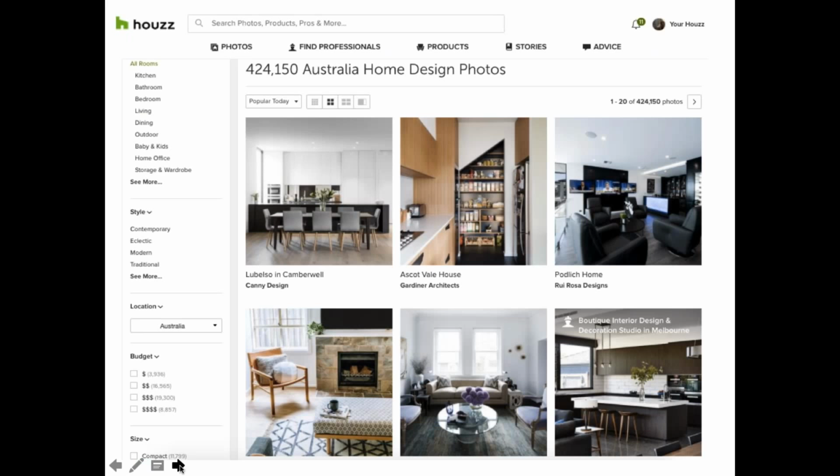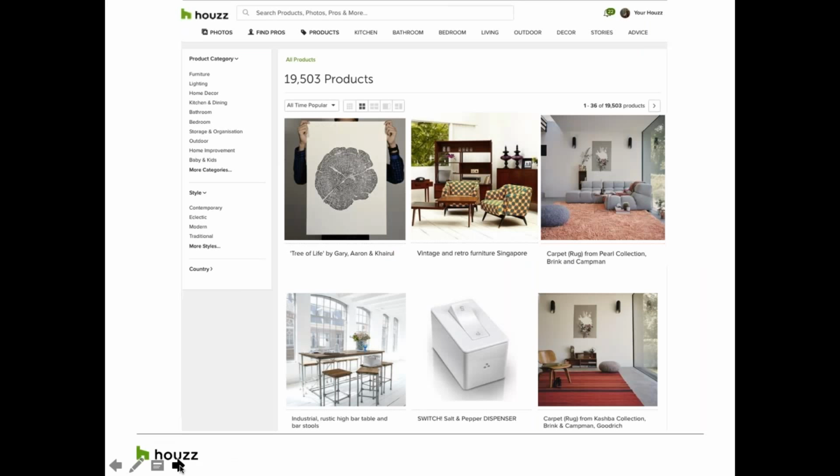We then have photos. Every photo you upload to House goes into our photo stream, where we know that this is where the majority of users and Aussies spend their time. It's all about searching for the right ideas and inspiration. And the greatest thing about the photo section is you're always credited, watermarked on every single photo of yours. And that watermark isn't just a little watermark, it's actually a link that goes back to your profile and back to your website so people can get in contact with you directly from a photo.